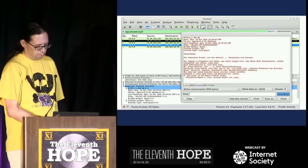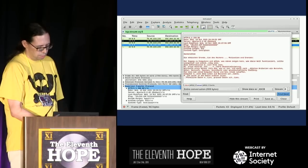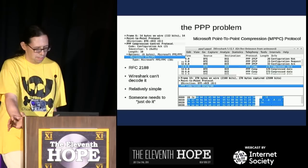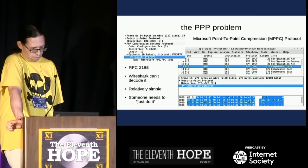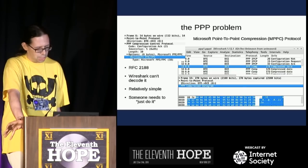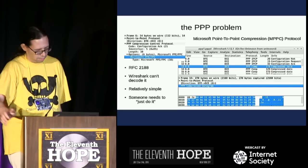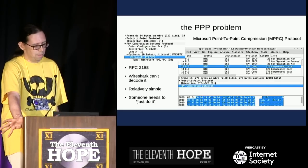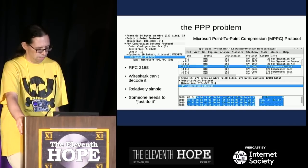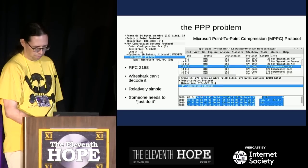One of the problems is that if you do PPP with Windows machines, you will have what I call the PPP problem. Microsoft uses the Microsoft Point-to-Point Compression protocol when using PPP, which is documented in an RFC, but Wireshark cannot decode it. It's not really difficult, but nobody has done it so far. That means even if you reassemble the IP frames, you will still not be able to see the traffic. Someone needs to write the decoder. If someone else wants to do it, I would be grateful.